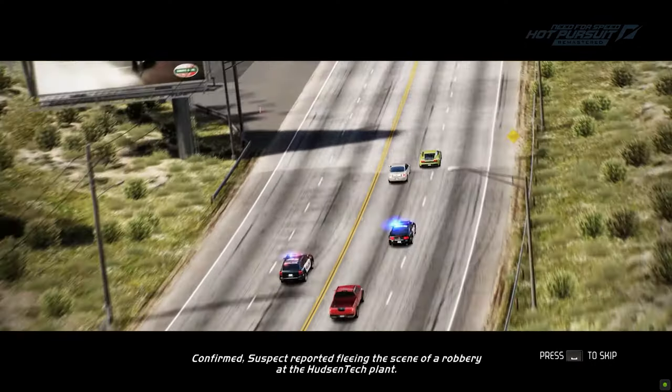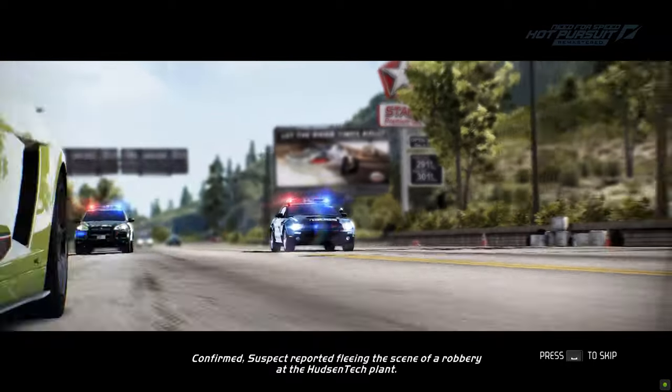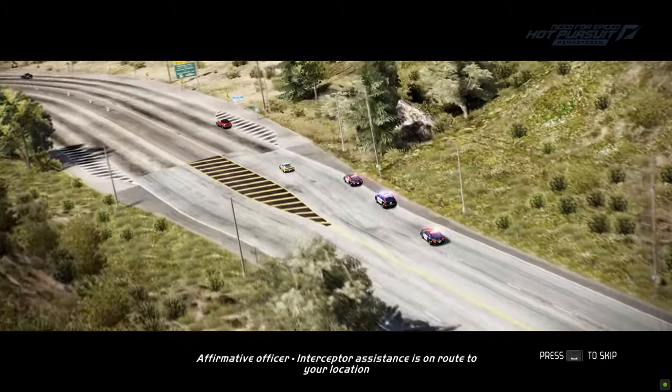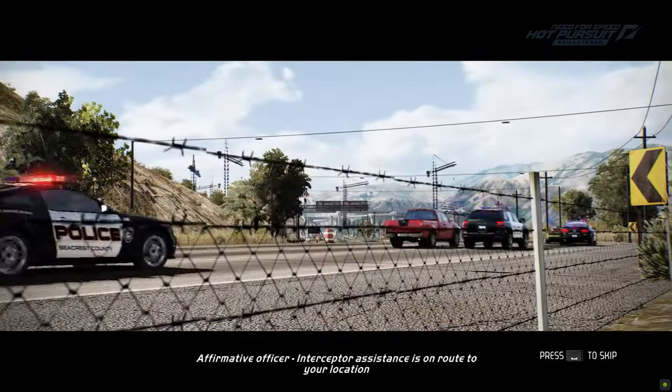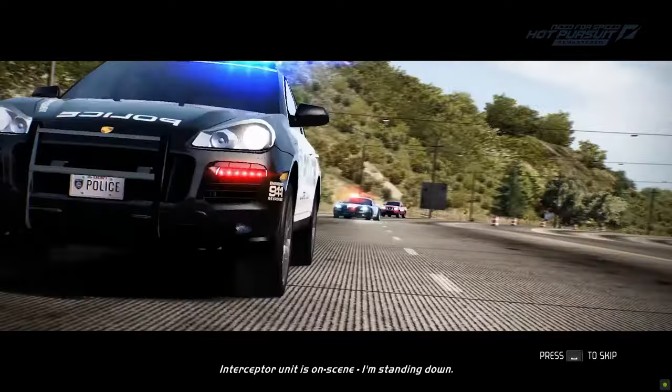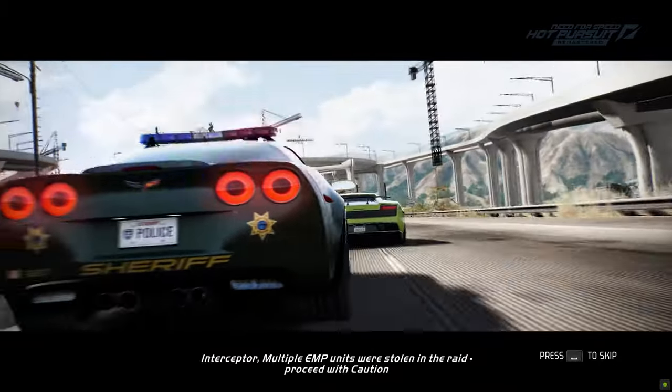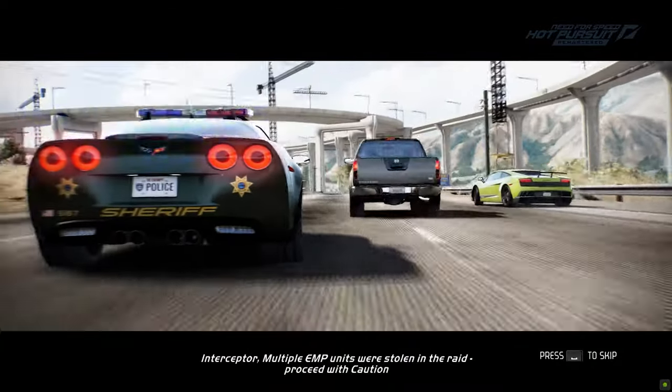Officers in pursuit of a green Lamborghini on West Beach Freeway. Confirmed. Suspect reported fleeing the scene of a robbery at the Hudson Tech plant. Affirmative, officer. Interceptor assistance is en route to your location. Interceptor units on scene. I'm standing down. Interceptor, multiple EMP units were stolen in the raid. Proceed with caution.